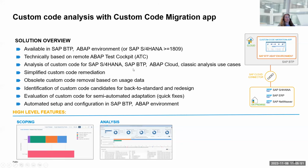The app is capable of considering collected usage data. So if you collect the usage data for your code and upload it to the app, then the app will define the initial scope of the custom code for migration based on this usage data.